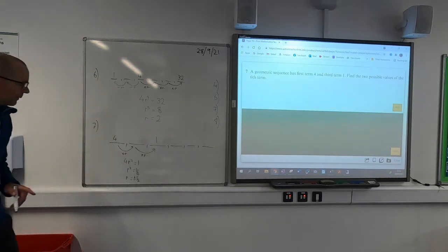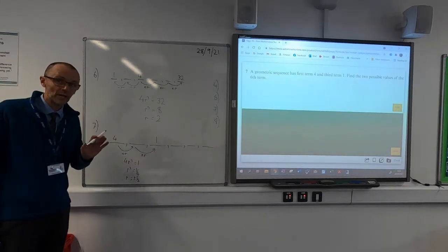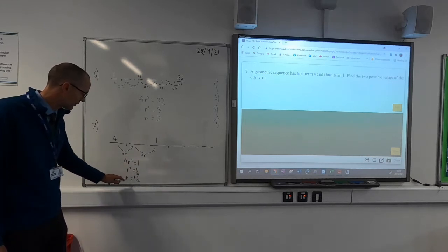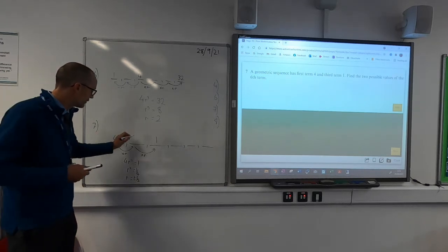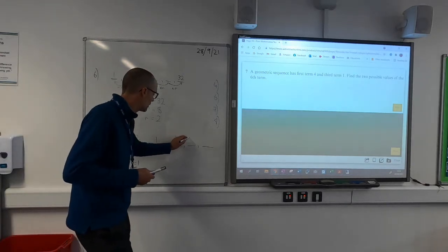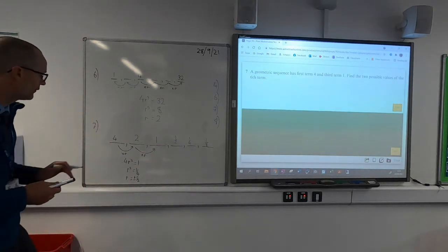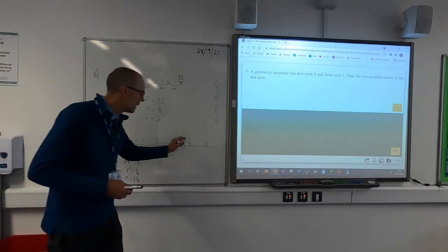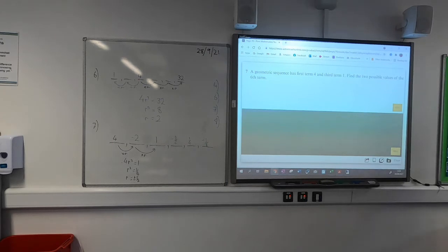Question 7, again, you don't really need the algebra if you don't want to, but I'm clearly halving each time. But don't forget R can be negative, so 4 times R squared gives me 1, so that means R squared is a quarter, and the square root of a quarter is plus or minus a half. So if R is a half, then you get 2, 1, a half, a quarter, and an eighth, so an eighth is one possible value. But if R is minus a half, you'll get minus 2, 1, minus a half, a quarter, minus an eighth. So the two possible values of the 6th term are 1/8, if R is a half, and minus an eighth, if R is minus a half.